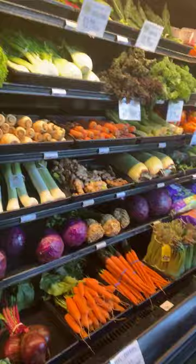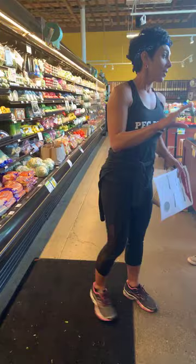Show them the SKU. Okay, see the SKU? There's four digits on it. Do you guys see that? Show it to people around you. See the four digits? Okay, now watch this. I'm going to show you something.